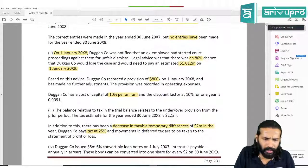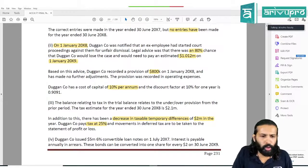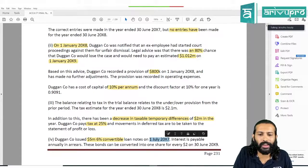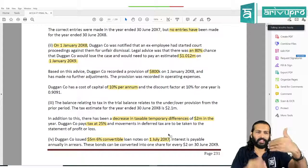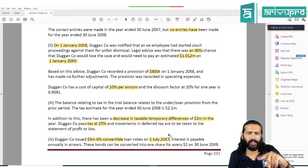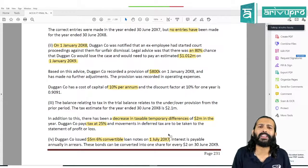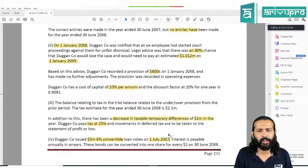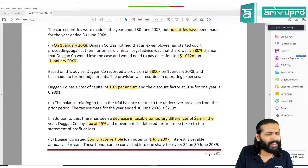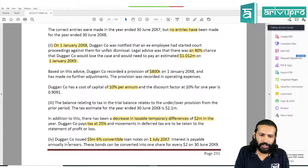Again, I'll put up a working note for this. Dugan Co issued $5 million 6% convertible loans on 1st July 20X7, meaning last year's beginning, because the year runs from 1st July to 30th June. 1st July 20X7 is the opening balance. At the beginning of the current year, we have issued about $5 million of convertible loans. The interest is payable in arrears, meaning interest is payable at the end of each year.